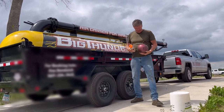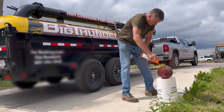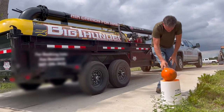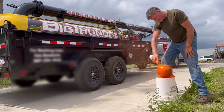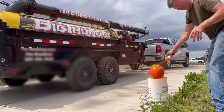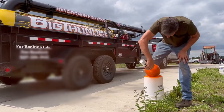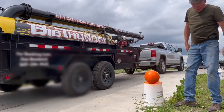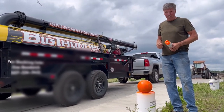So here we go. We're just gonna take our paint here, fluorescent orange, and we're gonna start painting, so you can see it better. It's a hammer bowling ball, in case any of you bowling people wanna know what ball we're using. It's the hammer, how appropriate is that? Okay, the hammer bowling ball. Gotta let it dry, and then stay tuned. That baby's gonna destroy a minivan.